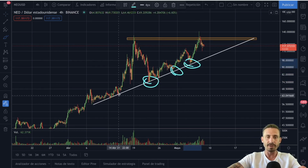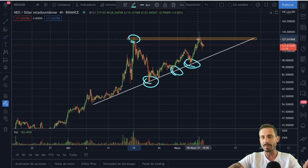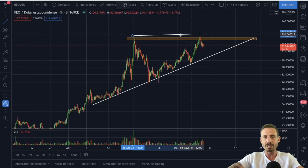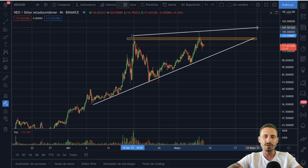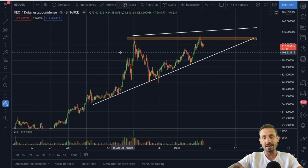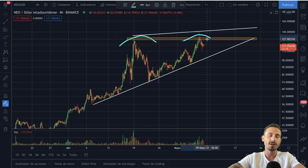As you can see right over here, and here, we've created this resistance around the $127, $130 range. You could discuss this also because this one is higher than this other one, like an ascending wedge formation. So you could play around with this ascending wedge or this ascending triangle, but also you could think that this might be a double top formation, though it's very hard to see.